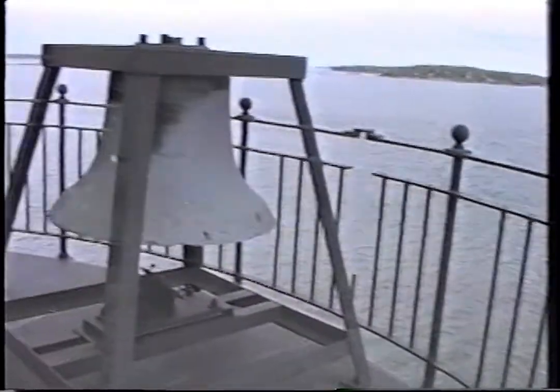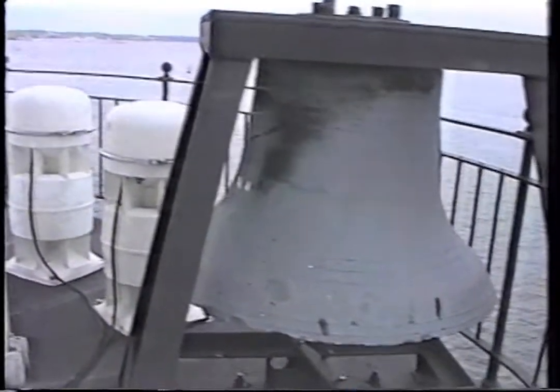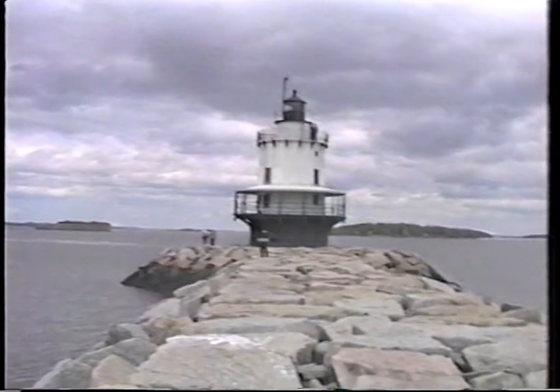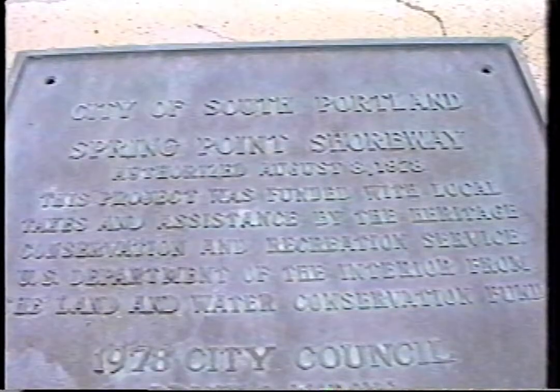The bell was cast a couple of years before the lighthouse was really built. 1887.